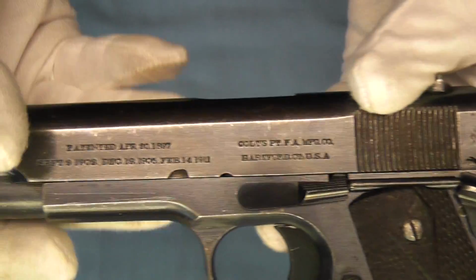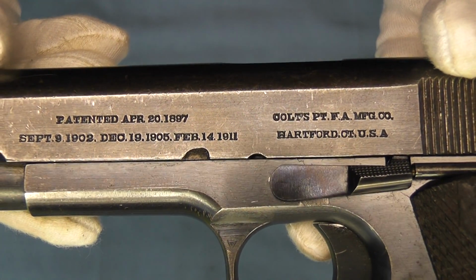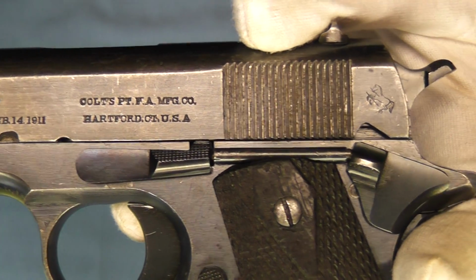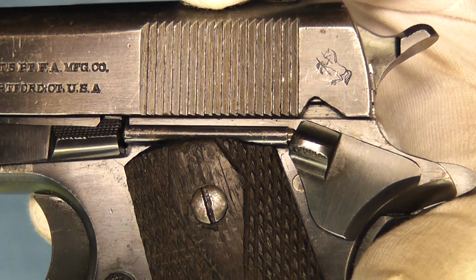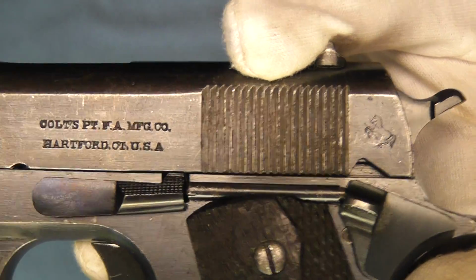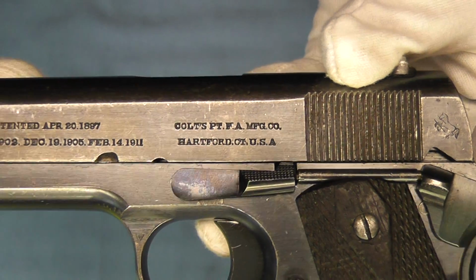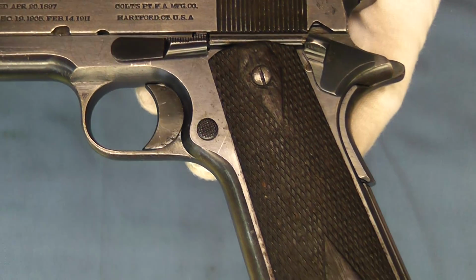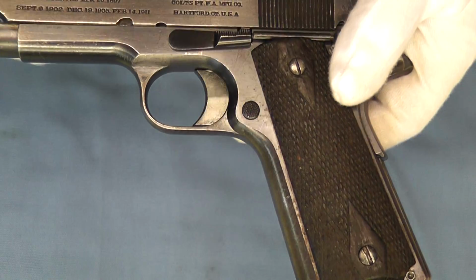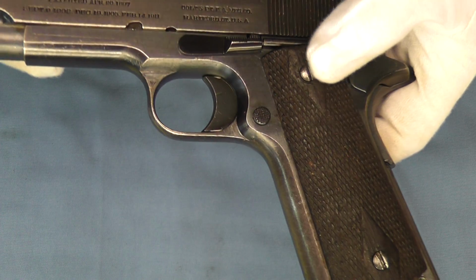And then we'll flip it over and look at the other side, look at the roll markings. And here we have the patent dates 1902, 05, and 1911. And then on the rear now we have the rampant Colt without the circle and the globe. And it's yet to be moved forward and put in between the address and the patent dates. And then you can see this pistol being approximately 80% with some of the wear on it. The grips have lost their sharp edges and the walnut checkering.